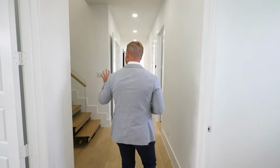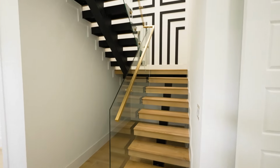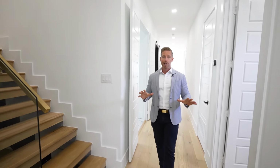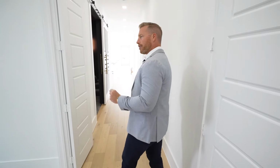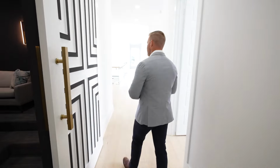Now, right here off to the side, you've got a staircase going to the rooftop. This is something you will not find in most or practically any home here in the Preston Hollow area, but we'll wait to show you that at the last. Let's head back downstairs real quick because I have to show you the backyard and the primary bedroom. Let's go take a look.